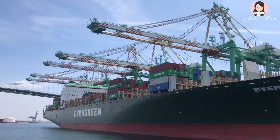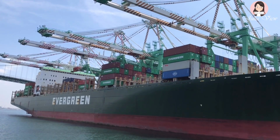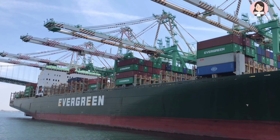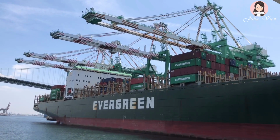So this is now what you call an average ship in the Port of LA. That is about an 8,500 TEU vessel, with average size now. But what I mentioned, we have regular service of 13,000 TEUs, and we have seen sometimes 18,000 to 20,000.